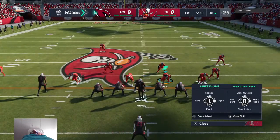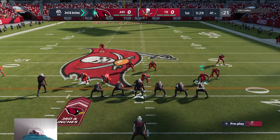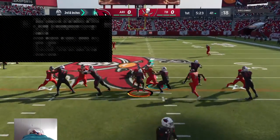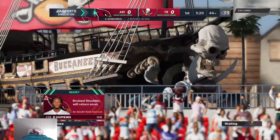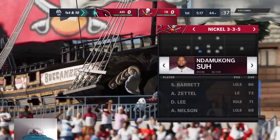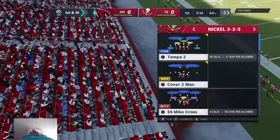An early test for this defense. Here we go on 3rd and inches. Trying to pick it up on the ground with Edmonds. And he's going to have a first down as he's brought down at the 44-yard line. The tackle made at the got what he needed for the first down with a gain of 2 yards. Here we go. First down, Arizona.